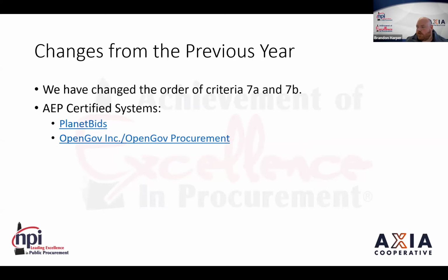Some changes from the previous year. There weren't major changes, but we did switch 7A and B. So if you are utilizing some of your screenshots or information from the previous year to help build your application for this year, just know that those items have been flipped. So you'll need to submit them. You might need to update them and submit them in the correct location.